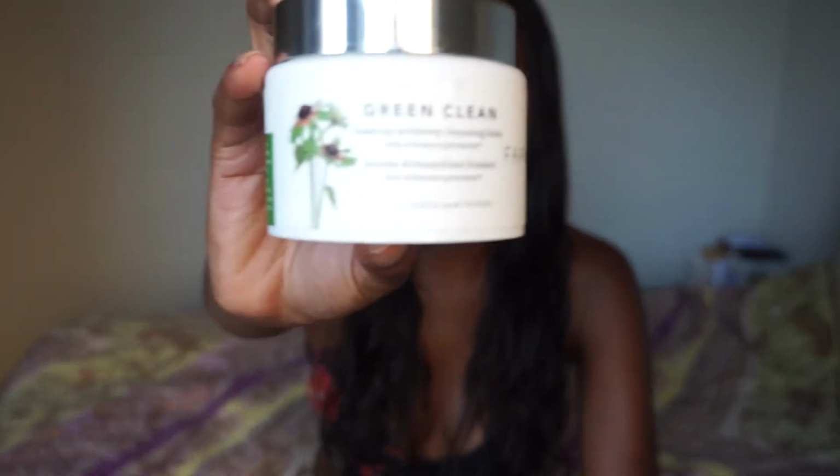Another thing that's bringing me great joy to use is actually something to take off all of my makeup. So it's the Pharmacy Green Clean Cleansing Balm. And this stuff, it's just a balm. If you don't know what it is or what a cleansing balm is, click the link in my bio to my blog. I've already reviewed this on my blog, and it looks like this.